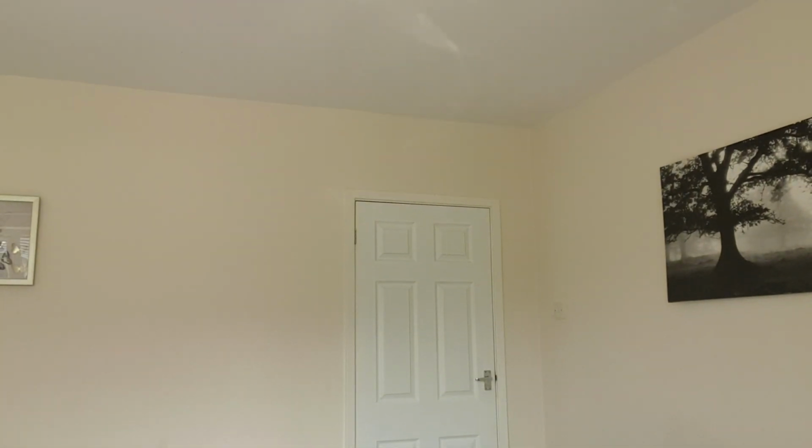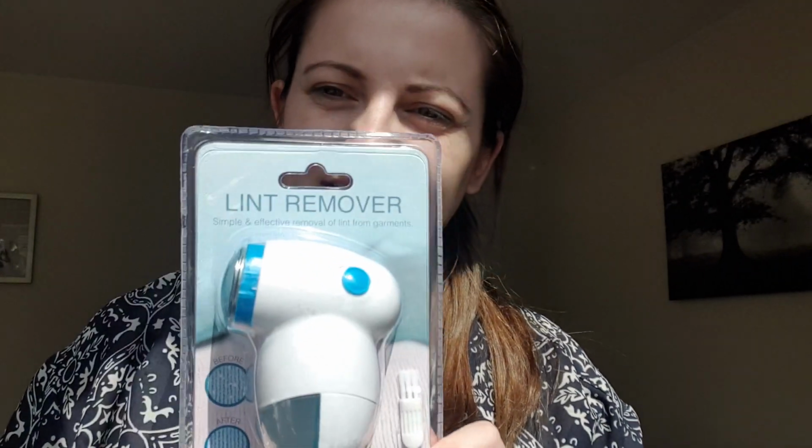Right. Next one is a lint remover. This was £1.99. This takes 2 AA batteries, not included. So yeah, that's pretty much why I got batteries. My partner's got some trousers that I'm gonna test it out on. Apparently it's amazing. And I just think if I buy something, don't notice that it's got lint on it, then I can just use this. So I'll let you know on Instagram whether it's good or not. All it's got is an on and off button and then obviously the lint bit to pick it up.